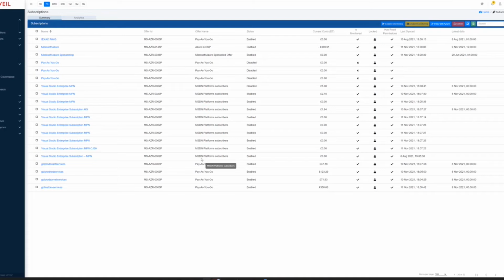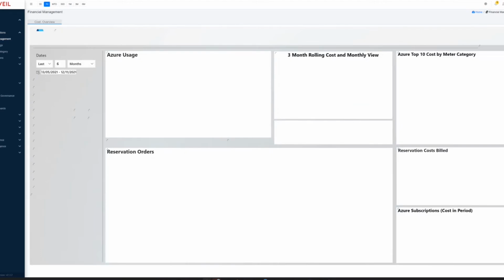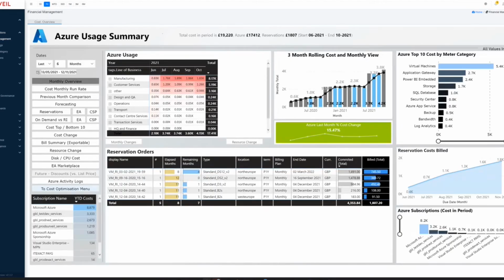Okay, so just to move on from that, I will start taking you into the financial operations side, so FinOps. And there are two key areas to cover here. The one is I'll call it the procurement side of Azure. This is giving you that next level of detail on deep dives.